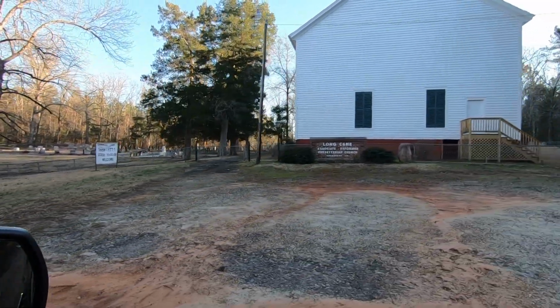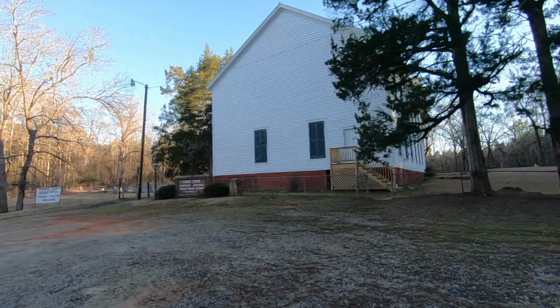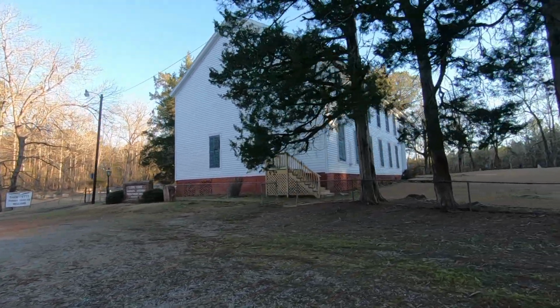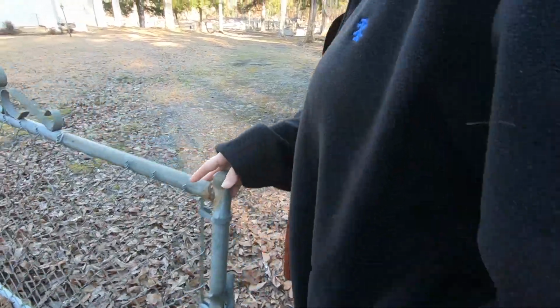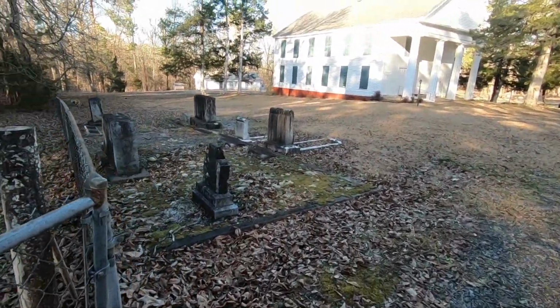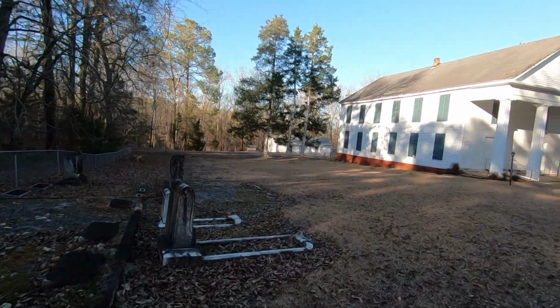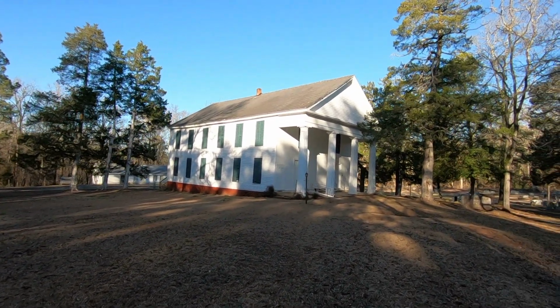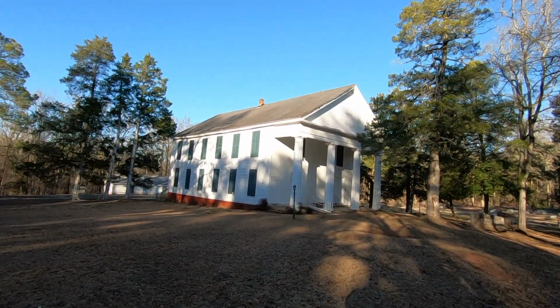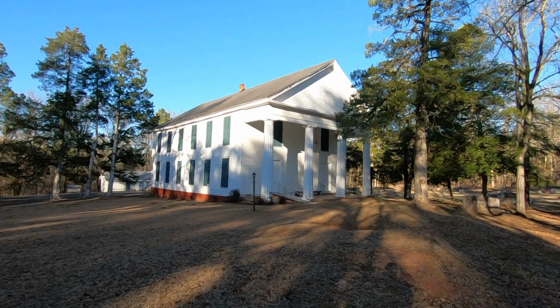On last week's episode, we were in McCormick, South Carolina, looking for the Long Cane massacre site, and we stumbled across this church. With origins dating back to 1771, Long Cane Associated Reformed Presbyterian Church was one of several fostered before the American Revolution by Thomas Clark, who had immigrated from Ireland in 1764 along with 100 other families.